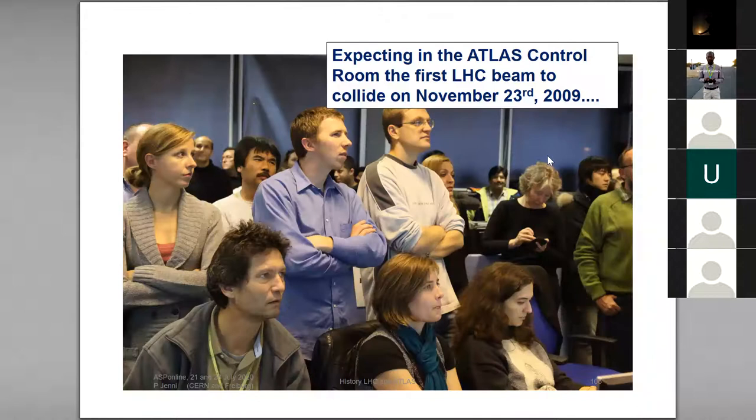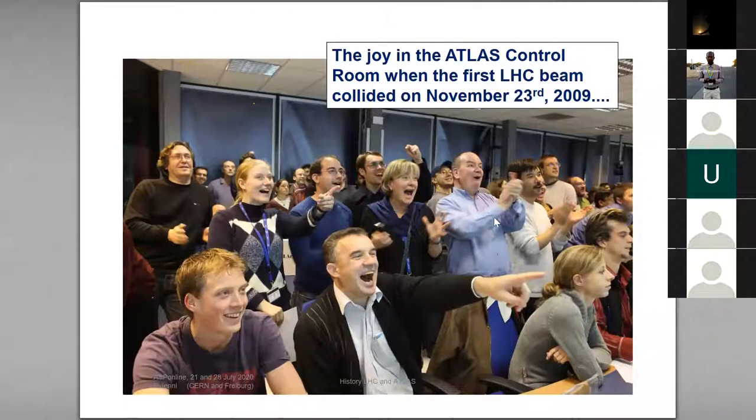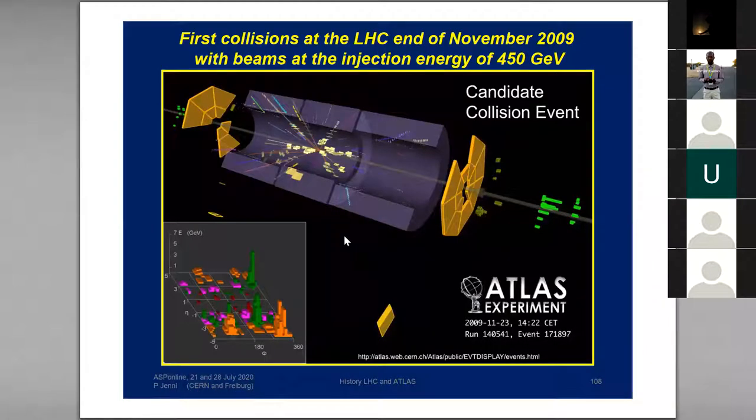So you can imagine that, as I said, 15 months later, at the end of 2009, people in the control room were very anxious about what would happen this time when turning on the machine. And fortunately enough, everything went well. And we saw, in fact, on November 23rd, the first collisions, and that is the picture which was seen. So that was the first time that we saw evidence in ATLAS of protons, just at the injection energy at that moment, colliding, and you see here the tracks coming out as seen in the silicon detectors of the inner detector. Of course, that was just the beginning.